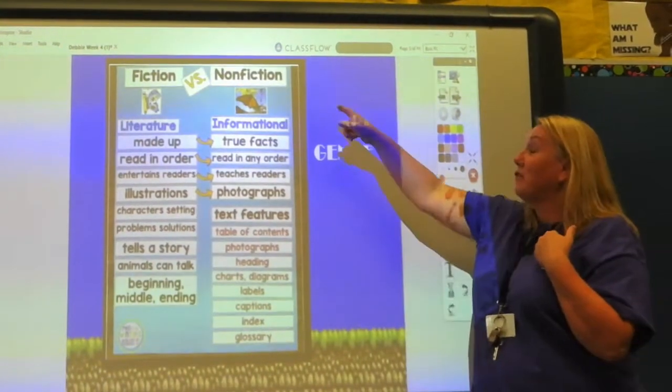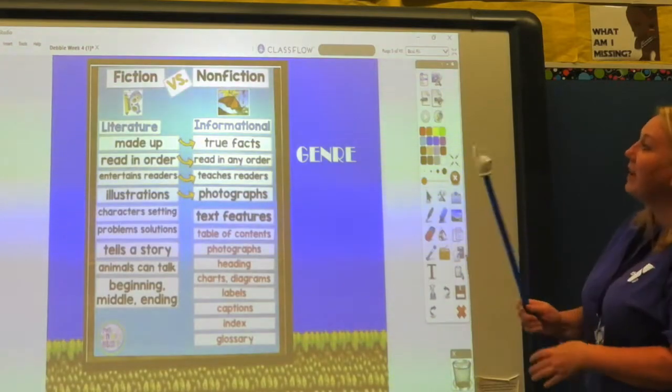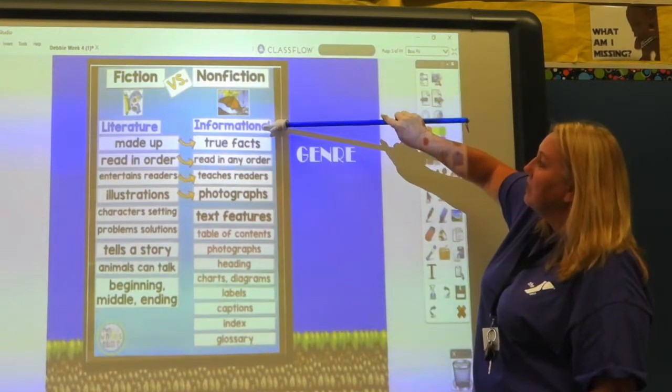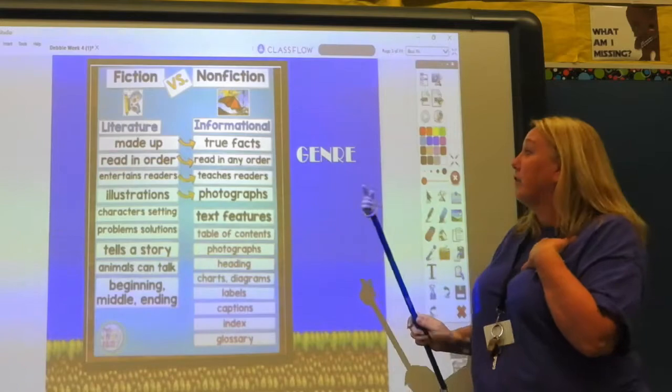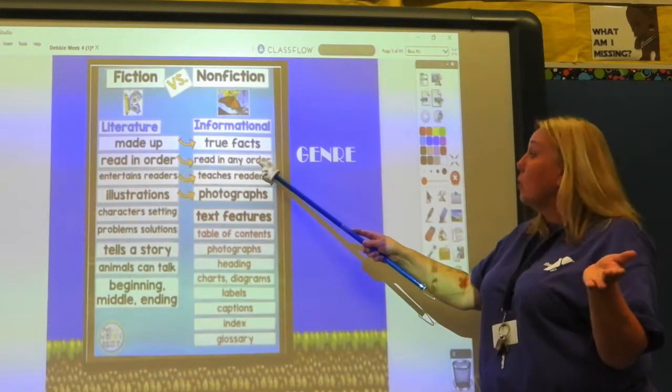I said nonfiction. Did you say nonfiction? I hope you did, because nonfiction means it's informational. We learned about firefighters. They were true facts. We can read them in any order we want to.